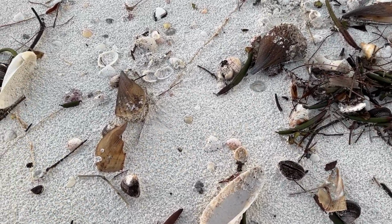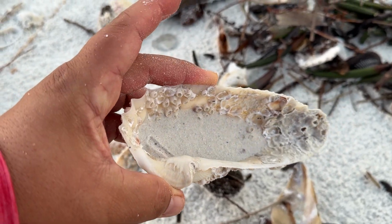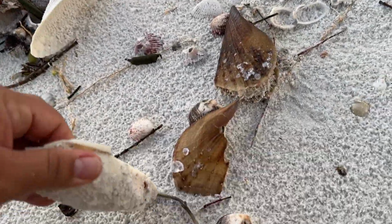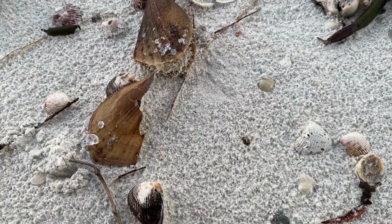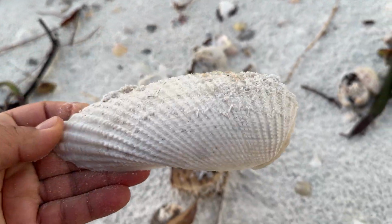Okay, let's check out these angels. See how they are. I do want to collect a few more. This one is really thick. There's a lot going on, but the shell just seemed thicker and heavier. So I'll hang on to that one, and let's grab this one too.